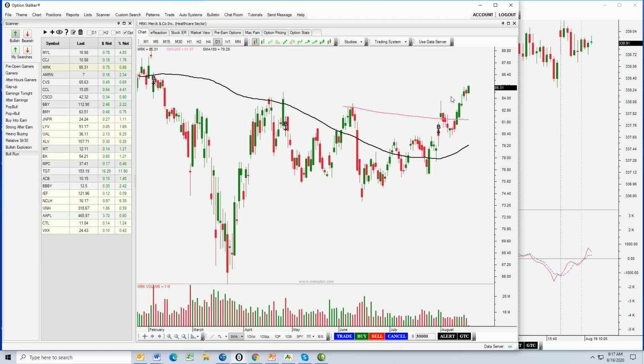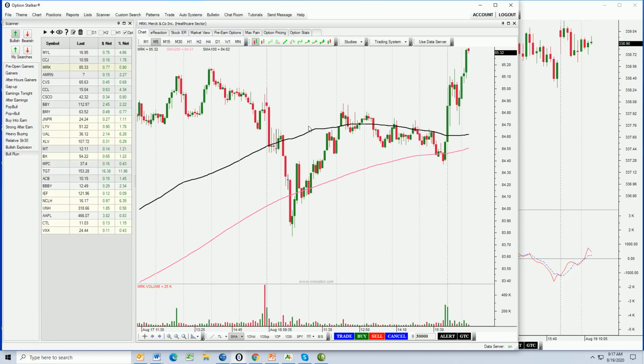MRK, this is pretty nice. We've got this breakout through horizontal resistance. We can see that it is above the 200-day moving average. Go into the 5-minute chart. Drug stocks tend to be very choppy. That's the other thing that you need to do when you're looking at a chart.